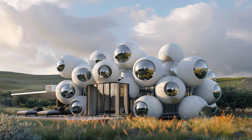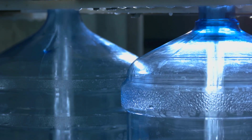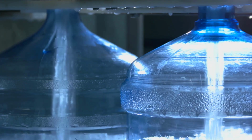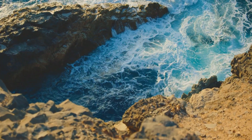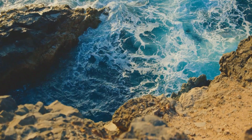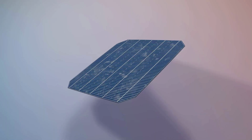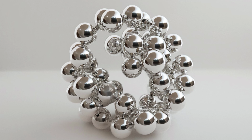And what about our environment? Here too, self-assembly is making waves. Researchers are developing self-assembling materials for water purification, capable of removing heavy metals and other pollutants from our water supplies with impressive efficiency. And in the energy sector, self-assembly is contributing to the development of advanced materials for energy harvesting, harnessing the power of the sun, wind, and even thermal energy more effectively.